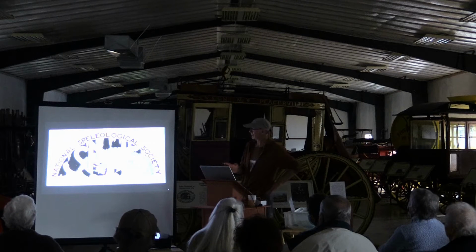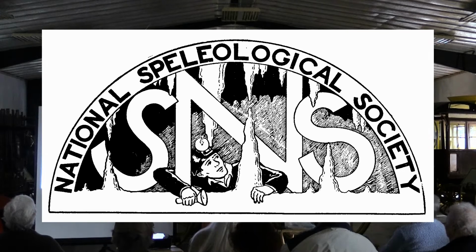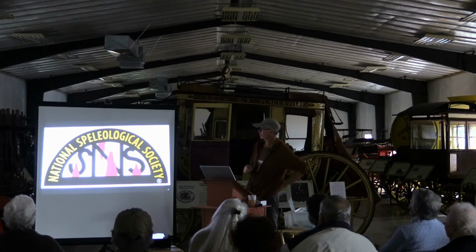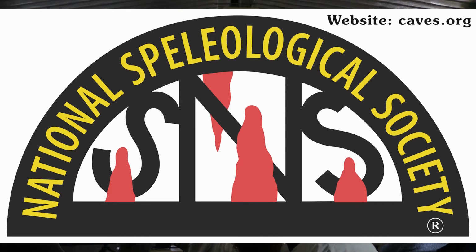This is actually the oldest logo of the society. I always liked this one, but they abandoned it like 20 years ago because they thought it sent a poor conservation message because he's touching the stalagmite. So this is our current one. I think it's less interesting, but it's easier to reproduce too. If you're interested in what the society does, it's easy to remember the website. It's just caves.org.